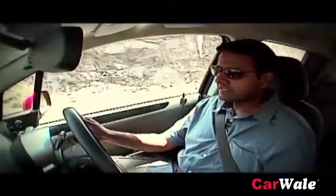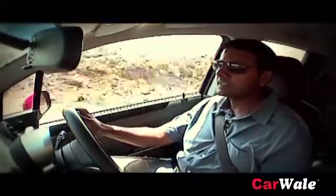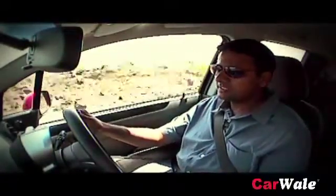The Chevrolet Beat is really GM's second innings with the small car market. To start with, the Beat is an all-new generation Spark, so it's a brand new car, a brand new platform. They worked really hard on the suspension, and they've ensured that the Beat does really ride as well as it can handle.